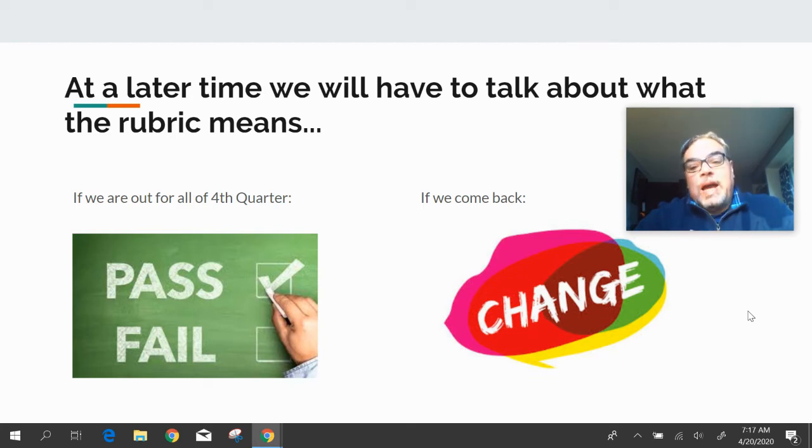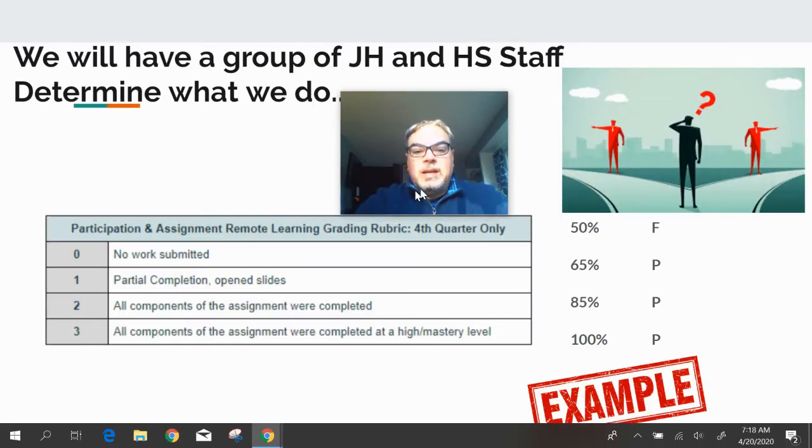And if we come back, then we're going to have to figure out how these rubric grades are going to get put back into the grade book. In either one of these two scenarios, we're going to have to figure out what the rubric grades mean. And that's something that we're going to do at a later time, not for the reason that we can't do it right now. We don't know how the closure ends. We don't know how long it goes on for, so we really don't know what we're planning for. But the rubric framework puts us in a good spot to do either one of these two things later. And what I mean by that, if I can get on to the next slide, I'm going to move myself again.